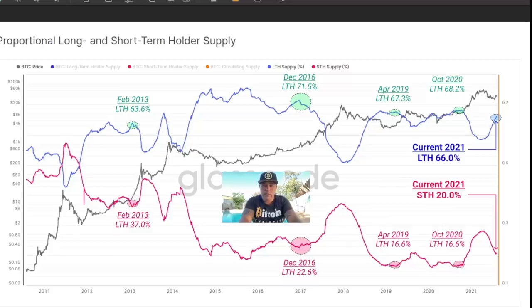That is the Glassnode chart, the proportional long and short term holder supply. What is very important on this chart is to look at that bluish line. The bluish line is the long term holder supply. And every time when that long-term holder supply comes around 63 to 75%, that is the moment we see this bull run. Look, we are around that level now, there in 2013, and then bam, we saw the bull run. Do that in 2017 here, look, 71 was the level, bam, we saw the bull run.